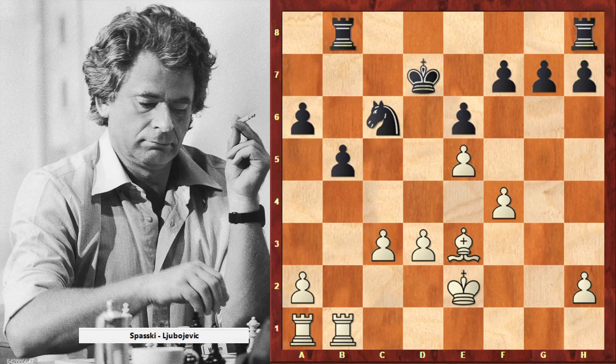And in this example it's white on move. It's a game from 1979, and it looks like black doesn't have weaknesses, and maybe it looks like white doesn't have an advantage, but black will have weaknesses soon, and white has the advantage.